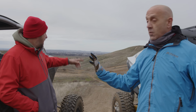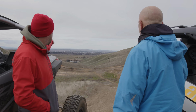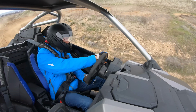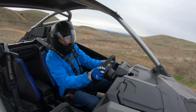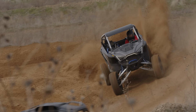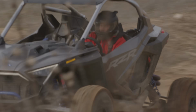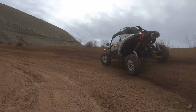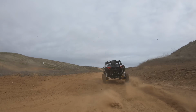Wow. Very, very impressed with both of them. We had a bunch of corners with really deep whoops. How about coming out of the corners into those rough sections? So the rough sections, as Kane stated before, 22, 24 on the Polaris, front and rear, 25, 25. I didn't feel much difference. Really? Yeah, I didn't feel much difference.